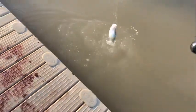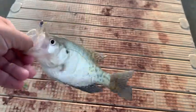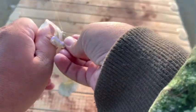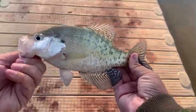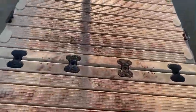There's a fish. Oh yeah, that's a crappie too. Light bite, that's a keeper. There we go. I didn't even feel the bite, I just felt pressure. Stop it, buddy. Right in the top of the mouth. Back it out, there we go. Oh, there's a little keeper crappie right there. A little mini slab.